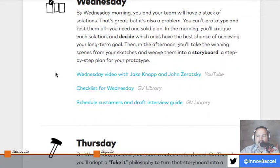Again, there's a checklist out here. Use the checklist. Make sure that you checked everything off before you get out of there.